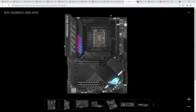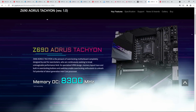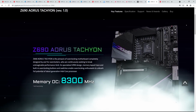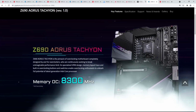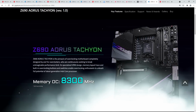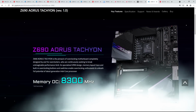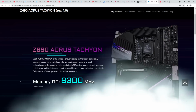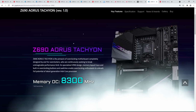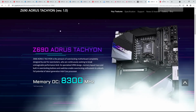So really, choosing between the Apex and the Tachyon, it's more about whose BIOS you prefer, more so than really anything else. And personally, I want both of them. I'll be honest, I want both of these. I love my Maximus 12 Apex. And this looks so freaking cool. And I should be getting one of these for testing. Ultimately, man, I don't like making choices between these kinds of boards. I imagine it'll come down to which one's less annoying to work with, which is usually what it comes down to with motherboards.